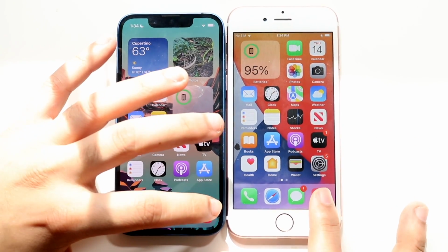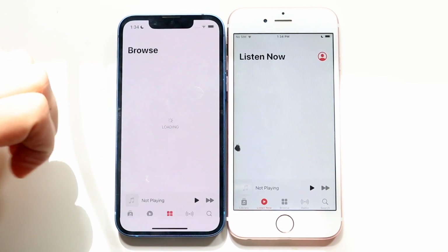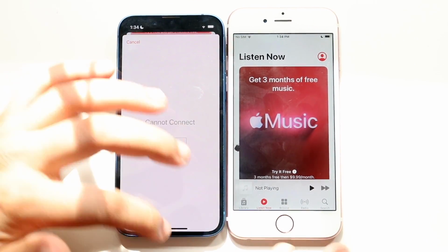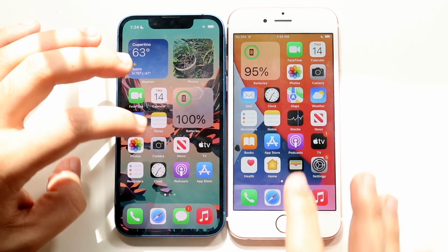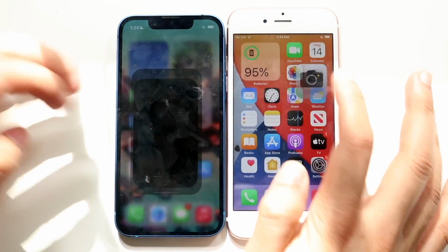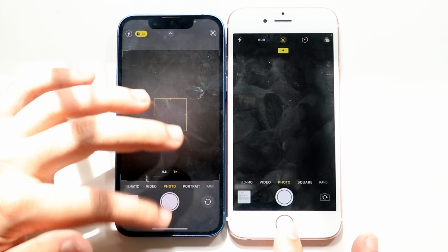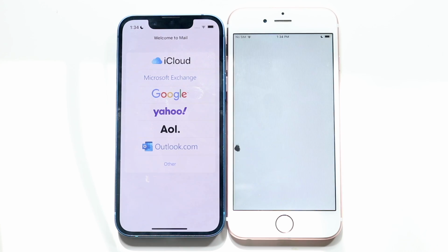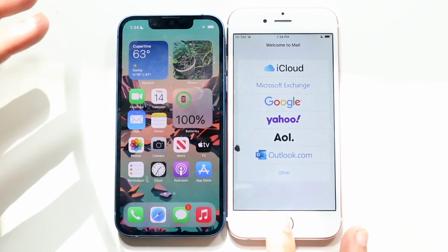Let's get into music, 3, 2, 1. And definitely another pop-up here, which is very unfortunate. And I don't know which one is which. They kind of screwed up there, to be honest. Camera, 3, 2, 1. 13 mini fast, but the 6s is surprisingly still pretty decent. Mail, 3, 2, 1. 13 mini faster. iPhone 6s a little bit behind.